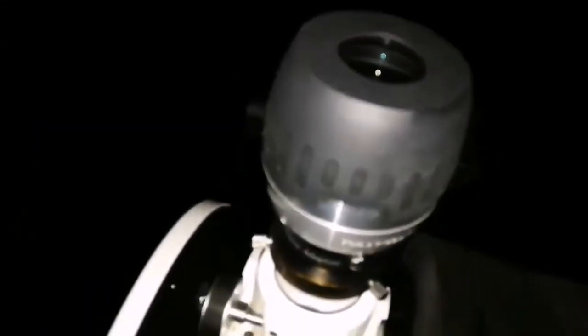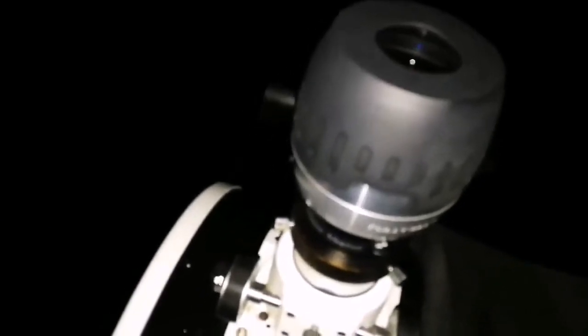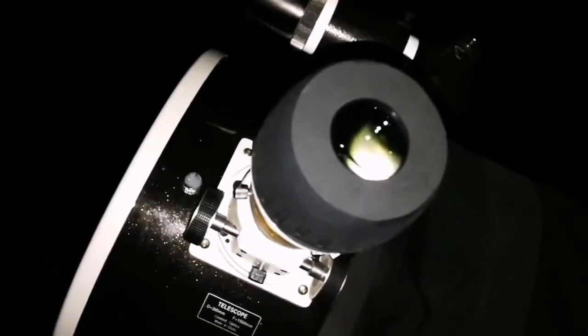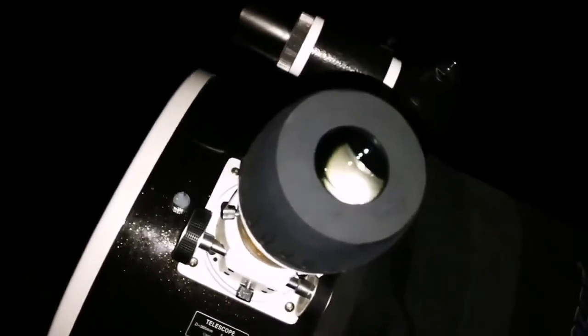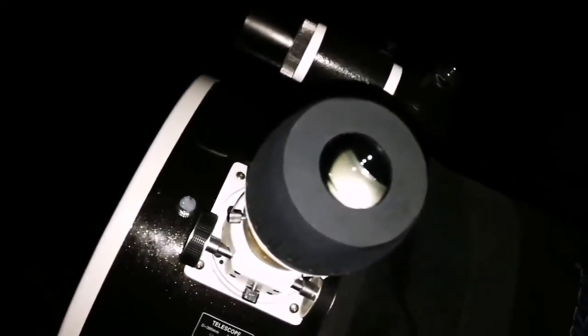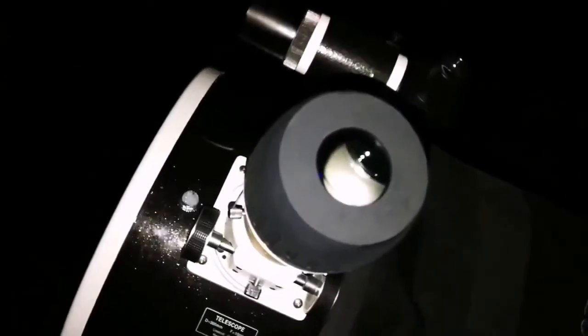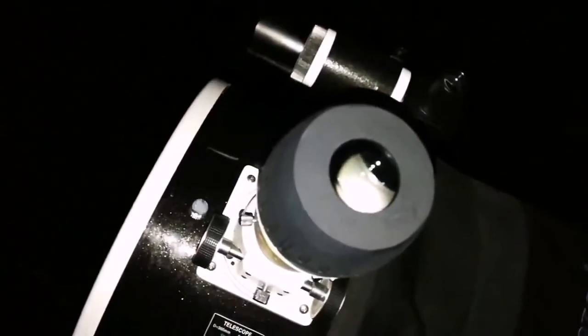Okay, I'm using the Maxvision 40mm 68 degrees field of view eyepiece, and it beautifully frames the M81 and M82. Beautiful. Lots of lovely background and dark velvety area. Then the brightness of the M81 and M82. Beautiful.